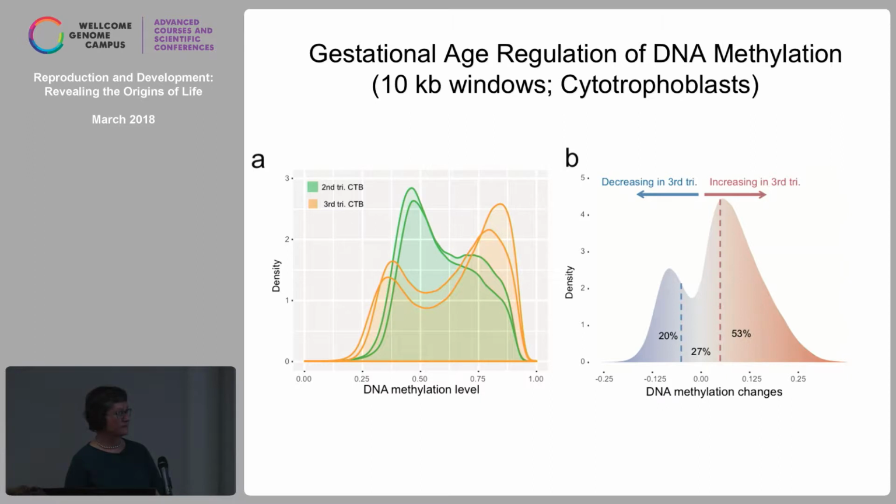The other thing that we found was denoted by the PCA, and this is averaged level of DNA methylation. And what we're finding is that as pregnancy progresses, the trophoblast genome is being methylated. And it's being methylated to a very significant degree. So it starts out hypomethylated and then becomes methylated across gestation.